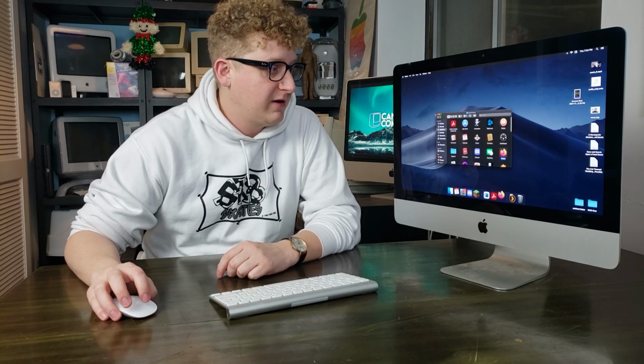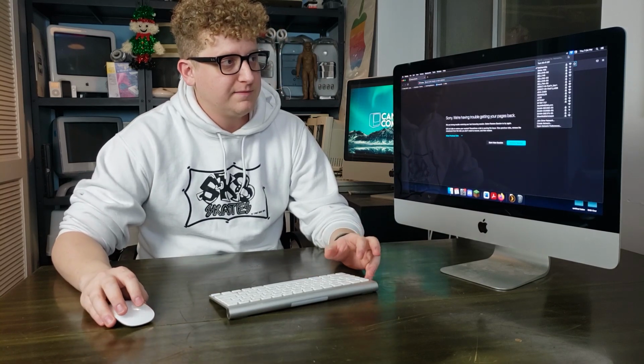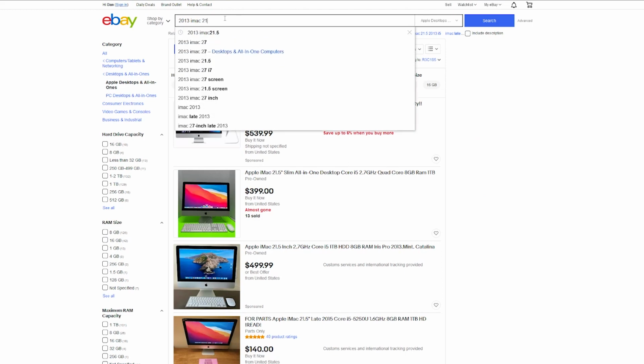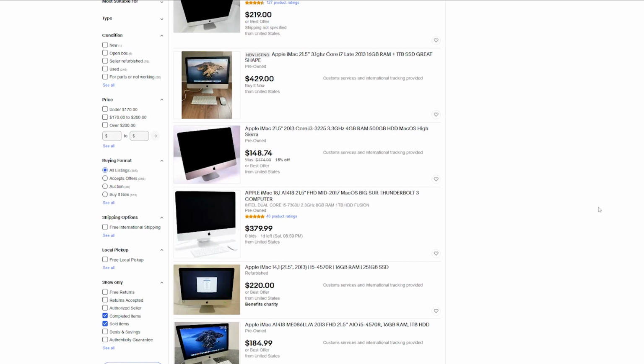Let's just pull up an eBay right now and see what these go for. Now this one cost me 150 Canadian dollars because it had the cracked screen, and the owner was convinced that it was locked and there was no way to get back in it, which just wasn't the case. So I may be Canadian, but we're going to go to ebay.com just to have a look at these. So let's search for 2013 iMac. Oh, we should also put 21 and a half. Slide on down to the sold section. Where are we?